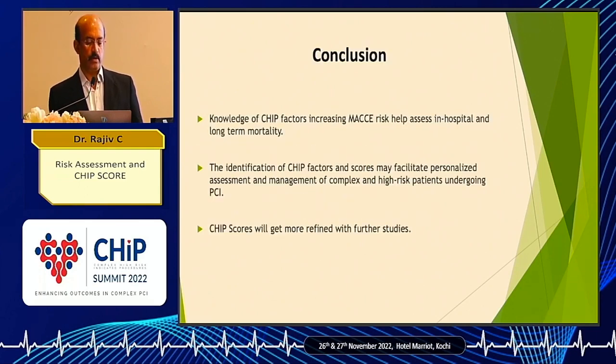So let me conclude. The knowledge of CHIP factors increasing risk helps assess in-hospital and long-term mortality. The identification of CHIP factors and scores may facilitate personalized assessment and management of complex and high-risk patients undergoing PCI. CHIP scores, of course, will get more refined with further studies in future.